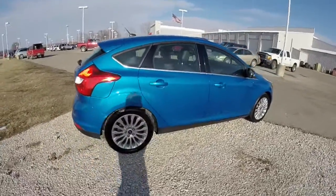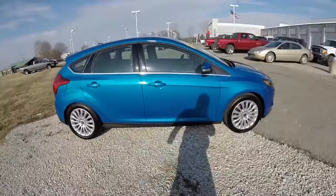Alright, this does conclude our quick walk around look at this 2012 Ford Focus Titanium 5-door.